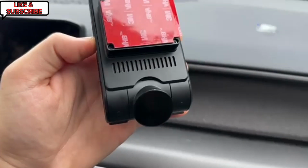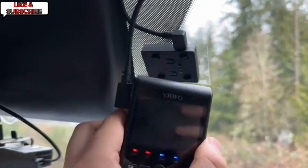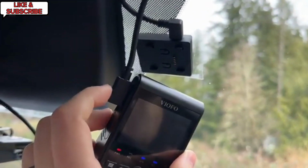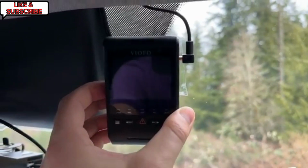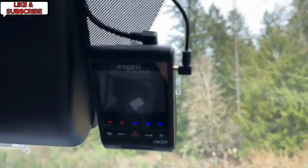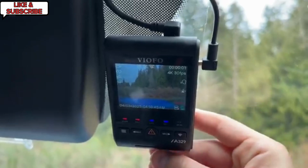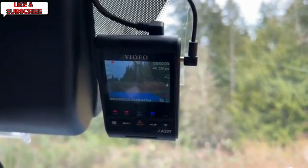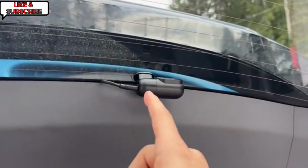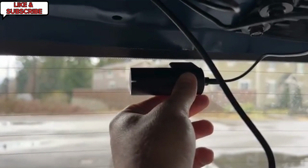The A329 supports up to 4 terabyte SSD and 512GB microSD storage. Forget frequent overwrites. Store weeks of footage and enjoy long drives worry-free. This innovation redefines dash cam storage capabilities. With 3 parking modes, event detection, low bitrate, and time-lapse, the A329 monitors your car 24/7. It's a reliable companion for both safety and security, offering peace of mind wherever you park. In conclusion, the Viofo A329 combines cutting-edge tech with user-friendly features to enhance your driving experience.